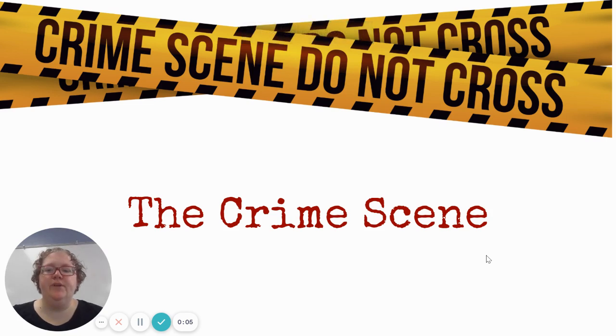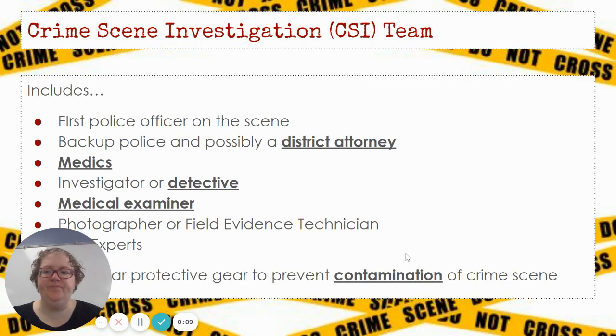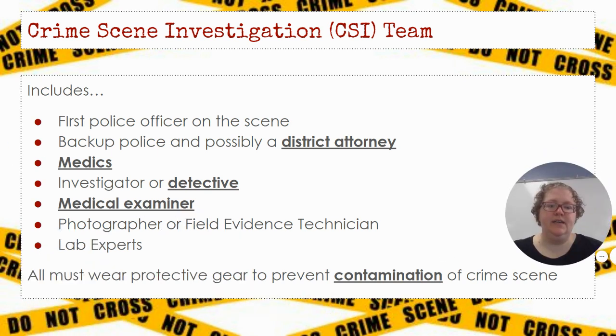These are your Unit 2 forensic notes on the crime scene and crime scene processing. So the crime scene investigation team, the CSI team, includes the first police officer that's on the scene. We call that the responding officer. It also includes any backup police and possibly a district attorney. A district attorney would be called in if it's a more serious case, like a murder or something like that.